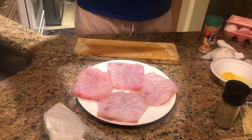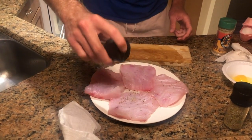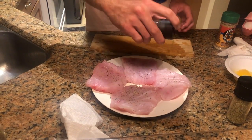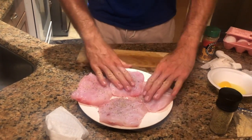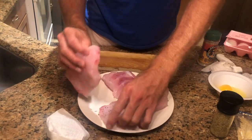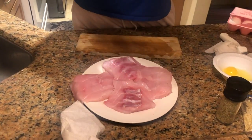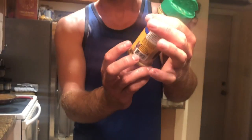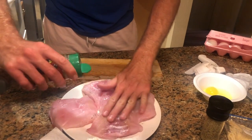A little bit of basil. Like I said, I like to freestyle when I cook, so I'm just kind of winging it. It usually ends up pretty good. Okay, some rosemary, some basil on one side, and then on the other side, we're gonna do some Key West Spice Company key lime seasoning.